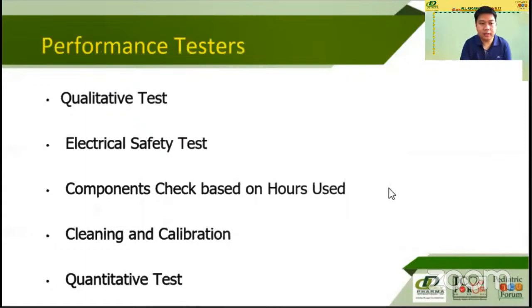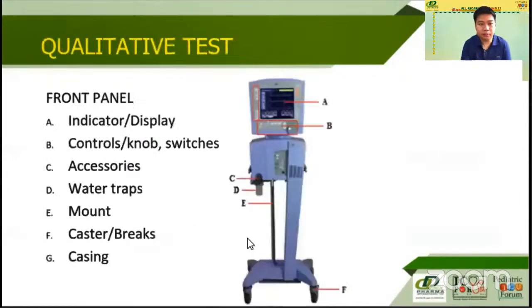Performance testers. Under this are qualitative tests, electrical safety tests, component check based on hours of use, like I showed in the previous slide, cleaning and calibration, and quantitative tests. For your qualitative tests, you need to check your front panels. So it may be your indicator or your display, control knobs, switches, accessories such as exhalation bulbs and water traps. For your mount, check if it's properly installed and the screw is properly attached. For the brakes, check that they are properly working, and for your casing, that there's no damage on it.